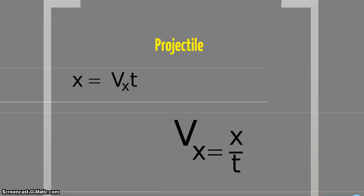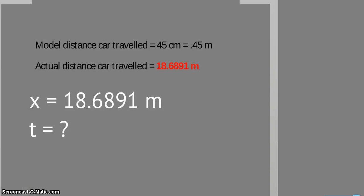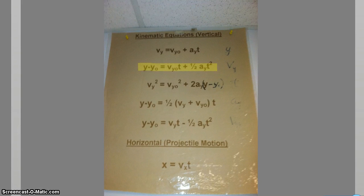First, we'll start by calculating the projectile of Sousa's car off the cliff. In order to prove that Sousa was speeding, we need to find his initial velocity. And to do so, we use the equation x equals vxt. But what does t equal? Let's use the second kinematic equation to find out.